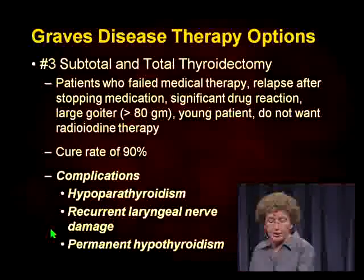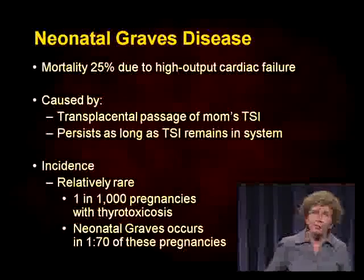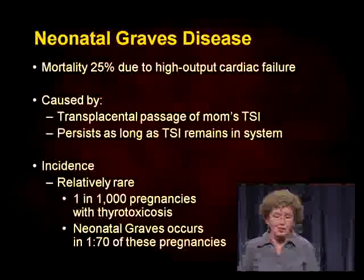Again, hypopara, recurrent laryngeal nerve damage, and then the permanent hypothyroidism. Not very common, but it does happen. But I think the important thing that you guys know are the complications of it. Neonatal Graves, this is very rare but very scary because mortality is about 25%.